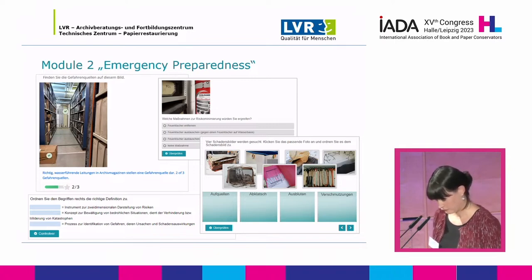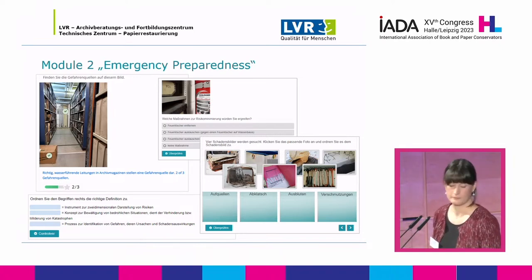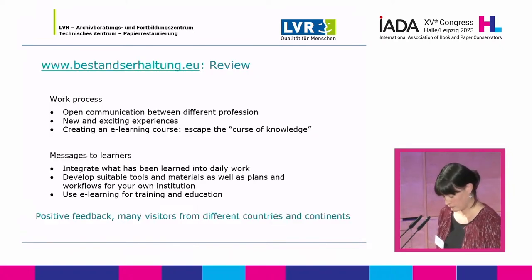Or a multiple choice task with the right fire extinguisher, or you have to assign damaged pictures in the right box. To conclude my presentation, I would make a short review. The work on both modules was very interesting for me from the beginning, and I was able to gain many new experiences. The open communication in the working groups and the successful cooperation were very positive.